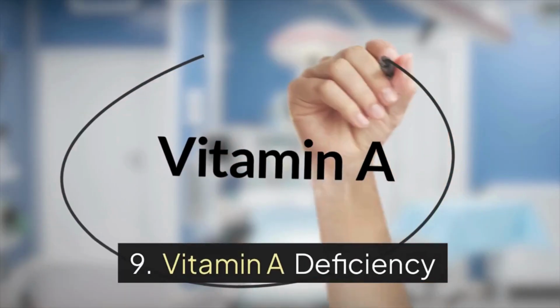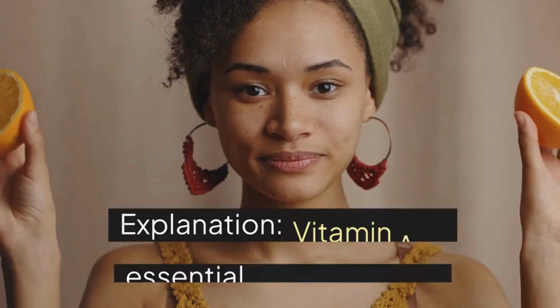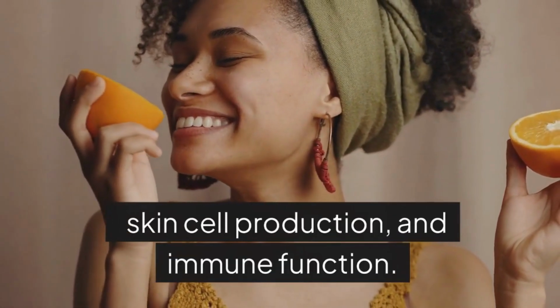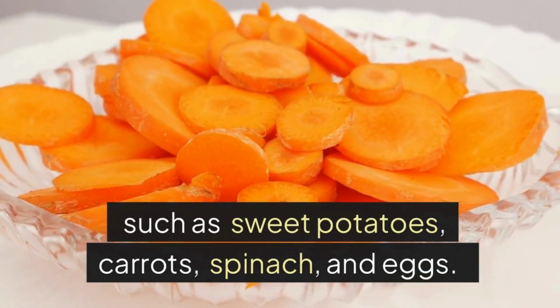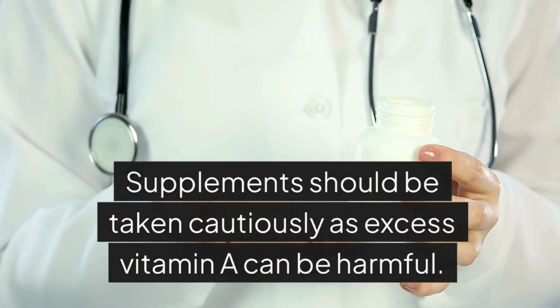9. Vitamin A deficiency symptoms: poor night vision, dry skin, frequent infections. Explanation: vitamin A is essential for eye health, skin cell production, and immune function. Solution: increase intake of vitamin A-rich foods such as sweet potatoes, carrots, spinach, and eggs. Supplements should be taken cautiously as excess vitamin A can be harmful.